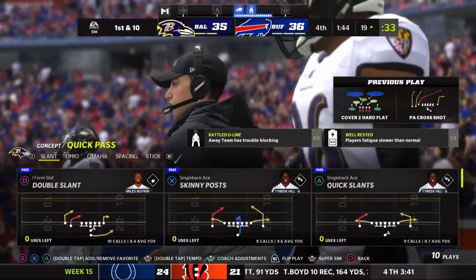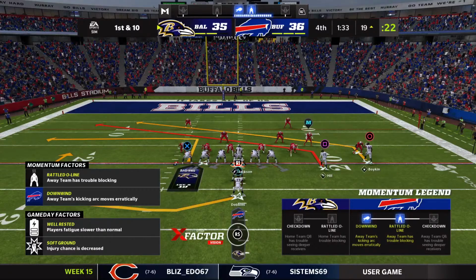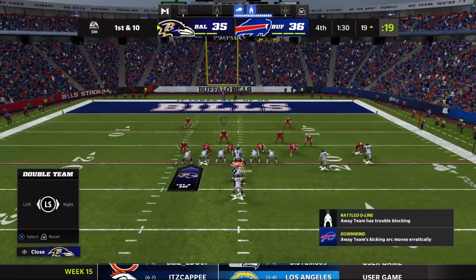He has been terrific today, hasn't he? Yeah, absolutely. Running a flawless 2-minute drill right here. This has been quarterbacking 101 with a flourish.